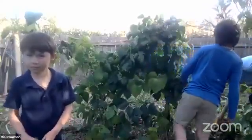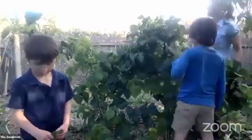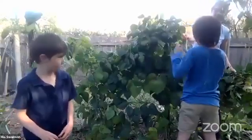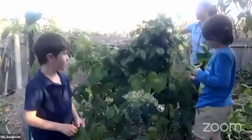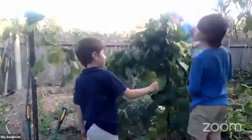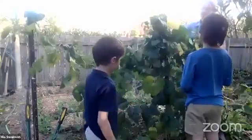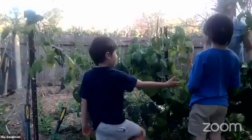You can never be too careful. This is true. I found some. Ah, the three-pack. Another one? I found the three-pack one. That's great. I think some are for eating and some are for saving for seeds, because when they go all big like that, they're not that tasty.